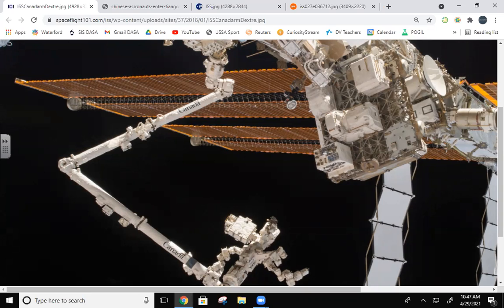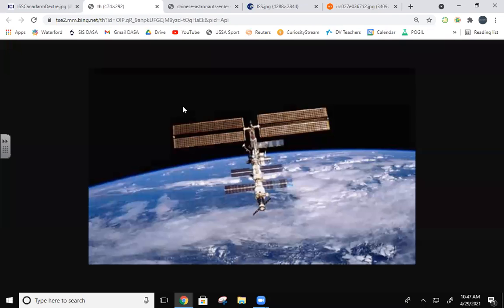So the International Space Station has had over 100 astronauts stay on board it during its lifetime. Over 100 astronauts have lived on the space station since the beginning. So it was built out over time. It didn't always look the way that it does today. So this was in the 90s, when they were building the space station. Just a few parts.